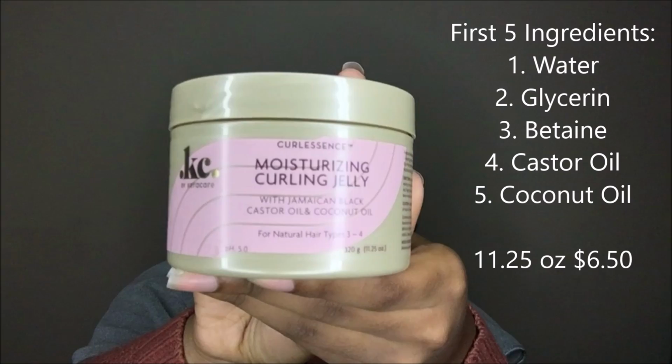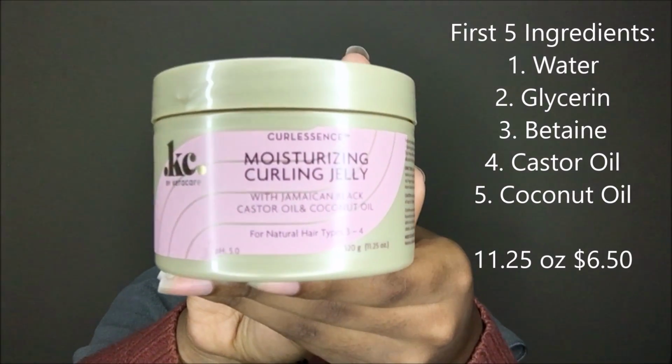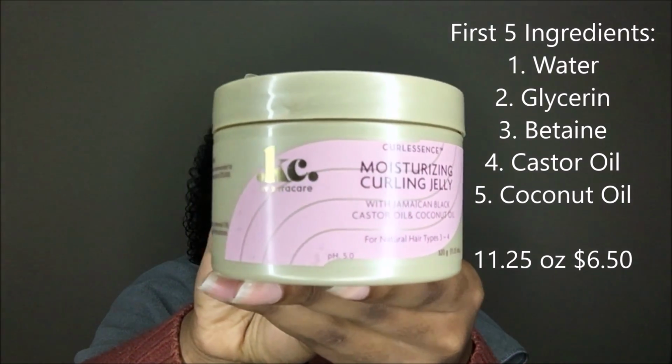And I also picked up the moisturizing curling jelly with Jamaican black castor oil and coconut oil for natural hair types 3 through 4. And it also says keep caring on the side. I'm guessing that's what the KC stands for because it says KC by KeraCare. It says 5% of every KC purchase is reinvested to the community we serve, up to $75,000.